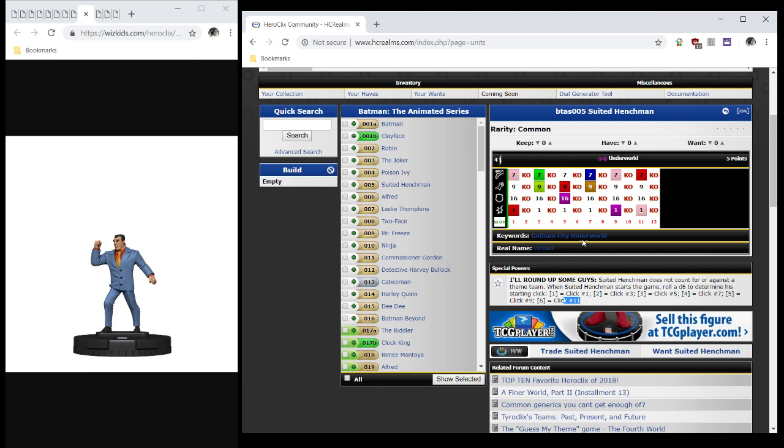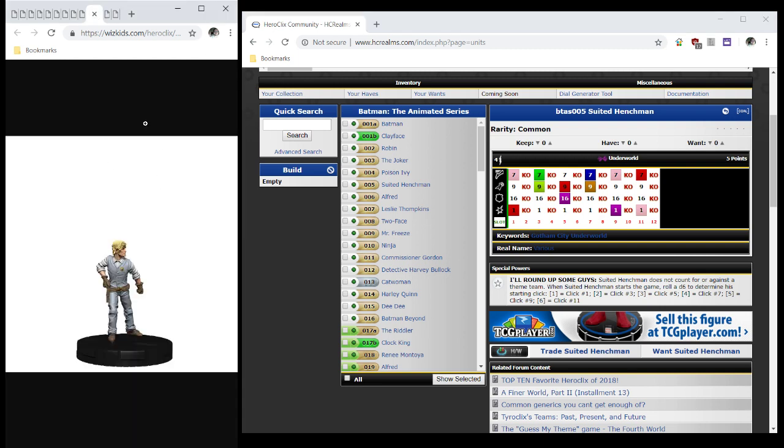So not only is he great on a Gotham City Underworld theme team, he's great to just fill in any kind of team. He can carry people. He can be offensive. He's 5 flipping points. Come on. Gosh, he brings so much to the table for 5 points. He had to be my honorable mention. And if I was making a top 10 for this set, he would probably be in the top 5. I love the piece.